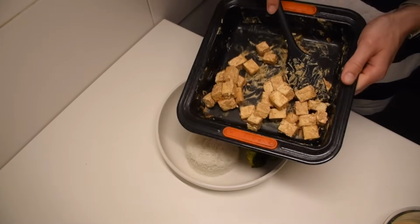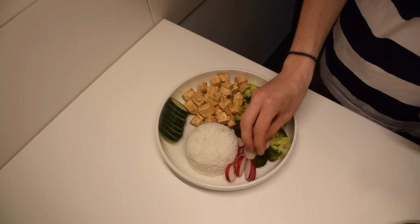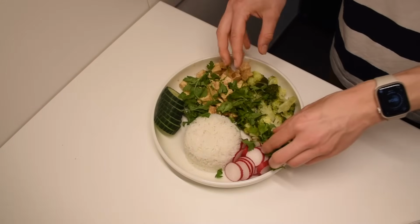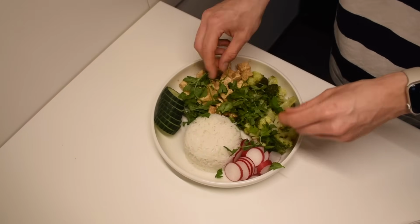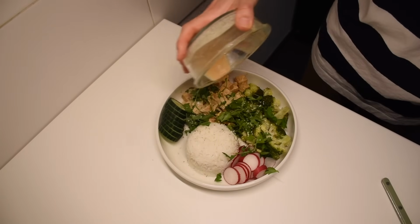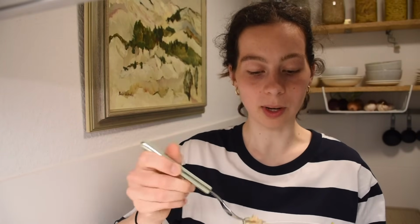So I've got my Dijon tofu that I've baked, some cucumber, radishes. Obviously I have to add a bit of parsley. That is not a bit of parsley, that is a lot of parsley. Sesame seeds and some more of that Dijon marinade. Just what I need right now. This is why I love meal prep.